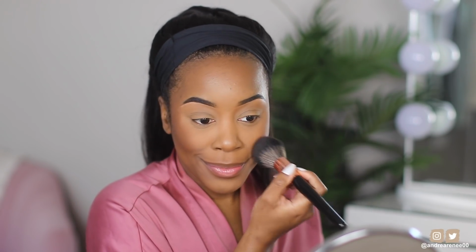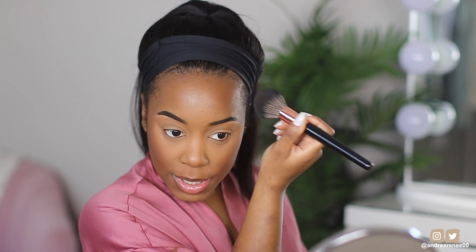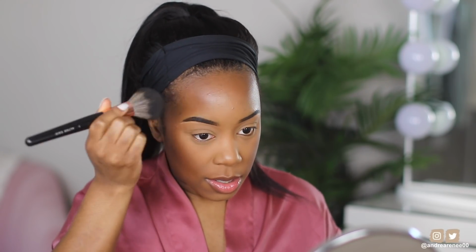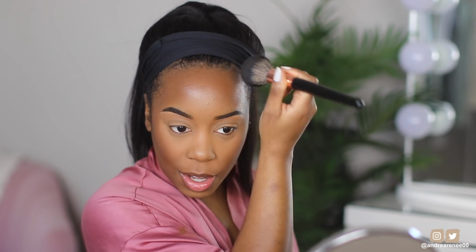See that? And then I'm gonna take some on my forehead, and I'm tapping the brush like I'm just kind of stippling it into my skin. See, when I say a little bit goes a long way, girl, do not swirl your brush in this stuff because it picks up a lot. And y'all know I like to go heavy with my bronzer on my forehead.